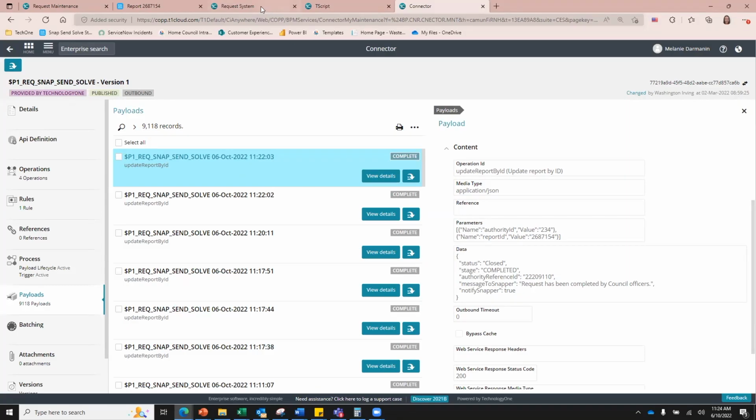I might just say here, Mel, as well, that the message to Snapper saying the request is completed by council officers will change with our next release of the app. It's going to update so that the app will have a timeline view, and you will be able to see that message that's come back from TechOne, whether it's been typed in or you've got automated ones for particular incident types. It will display in the app for the user to see that custom message you've put in.